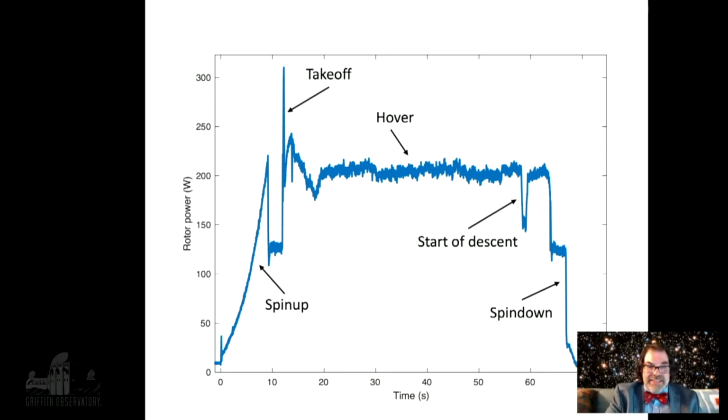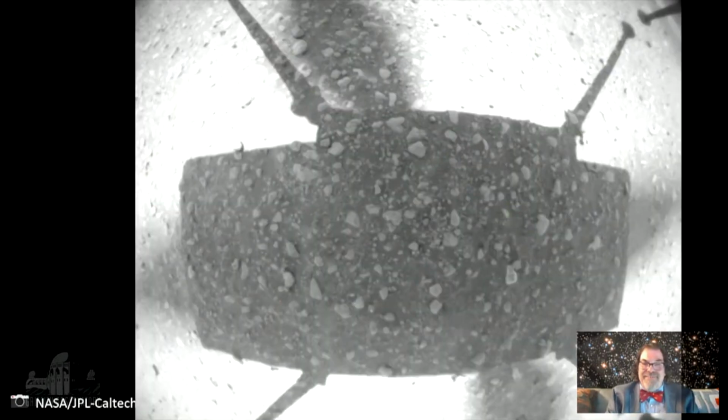Let me get to the next slide here. Shots from the ground, or of the ground from the helicopter. This is shortly after taking off, and they were thinking they might see a lot more dust than they did. And indeed, this is not very dusty at all, which is great for the helicopter because it's solar powered.